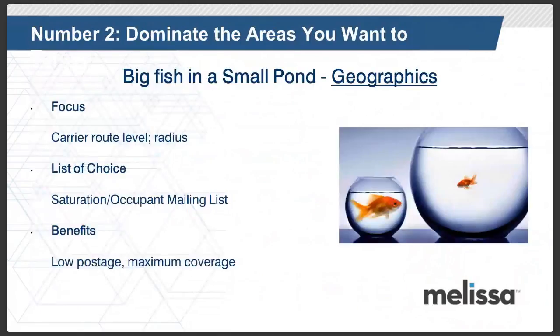Back to our 5 simple ways of improving marketing. Number 2, dominate the areas you want to target. If you're looking to do a mailing to everyone in the neighborhood, or even down to a specific radius, school district, or a personalized map, the saturation list would be the way to go.